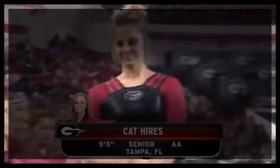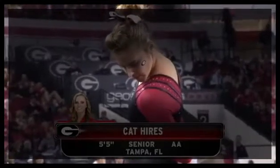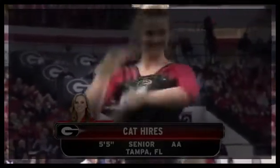Yeah, beam is just giving Kentucky fits so far this year. They have not had a beam rotation above a 48.675 so far this season. So, just trying to hammer that one out. Plenty of time left in the regular season. Meanwhile, Georgia trying to build on a 9.9 from Kaylan Earls.